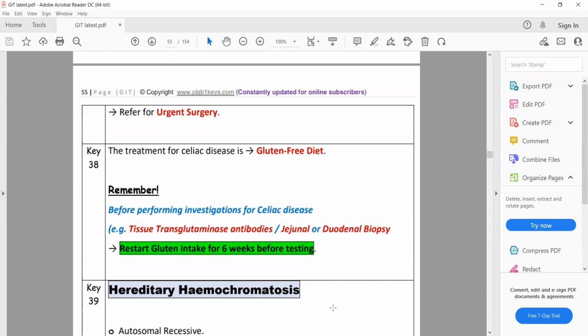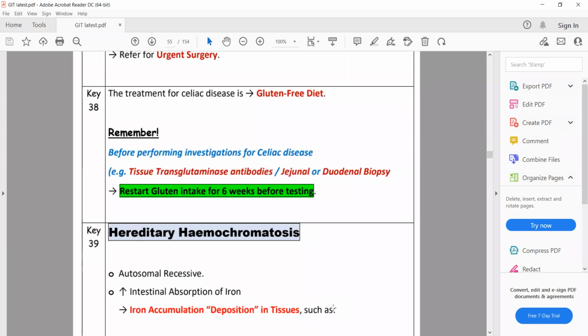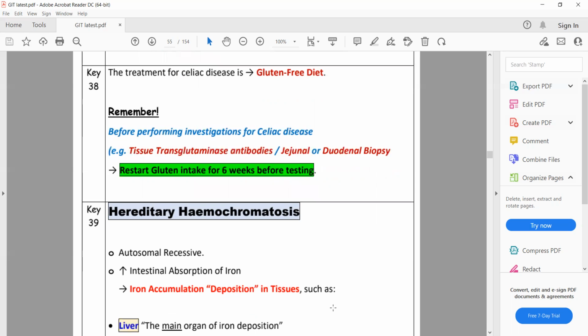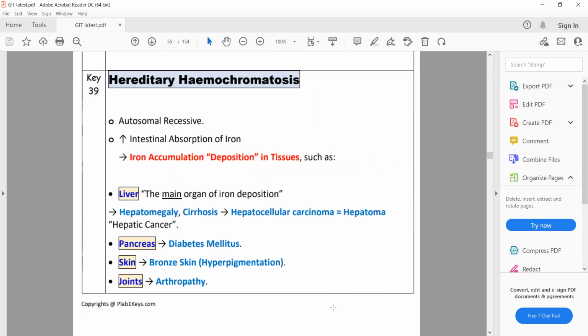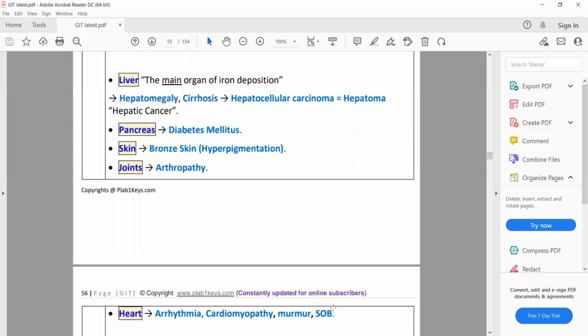Now, our next topic is hereditary hemochromatosis. It is basically an autosomal recessive condition in which there is a mutation in the gene responsible for the absorption of iron, which leads to increased intestinal absorption of iron, and the increased iron accumulates in the tissues. In which tissues is it most commonly stored? It is stored in the liver, skin, pancreas, joints, and heart. The main organ of iron deposition is the liver.